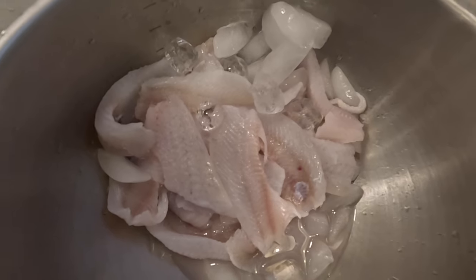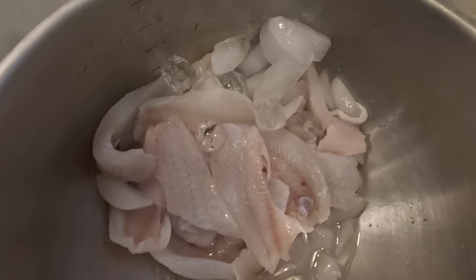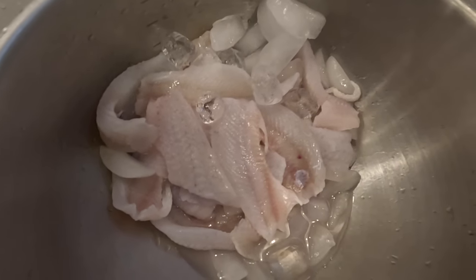Now, one thing I did do, guys, is I did chill the crappie. I put them on ice for about, I don't know, probably about an hour. I did this primarily because when I didn't do that last time, I won't say they were mushy, but I felt like they were mushy, and I wanted to get them super cold after I caught them. And now we're going through the process of actually prepping the crappie.